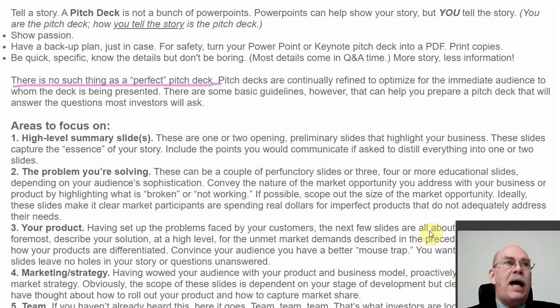But there are lots of things you can do to maximize, to increase to the greatest level the possibility that people who are listening are going to be really, really impressed. They're really going to like what you're doing. So that's our target. That's our aim.